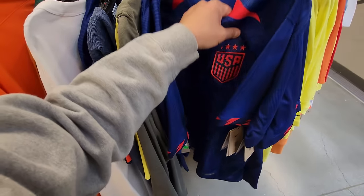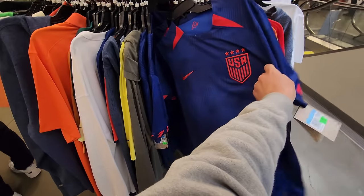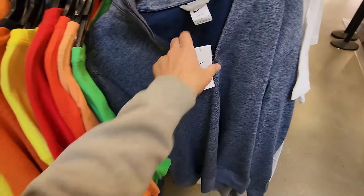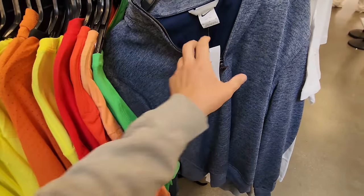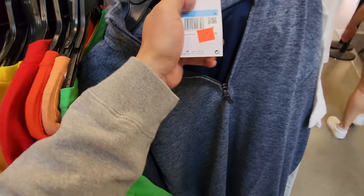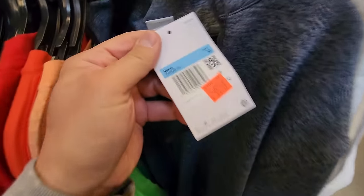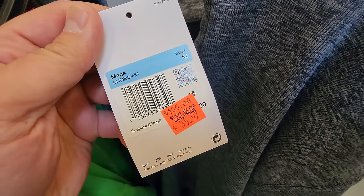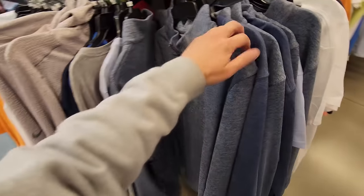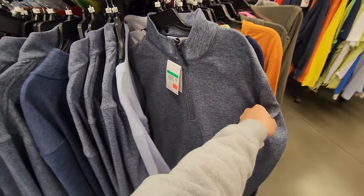So we're definitely gonna check. Got the women's jerseys in the men's section. But yeah, go for $100. Got these Dri-FIT pullovers. This feels super nice. Like it's not super thick though. But $105 to $36. So you do find steals every once in a while. That is crazy. They got those in mediums, larges, extra larges. They're getting rid of all those.